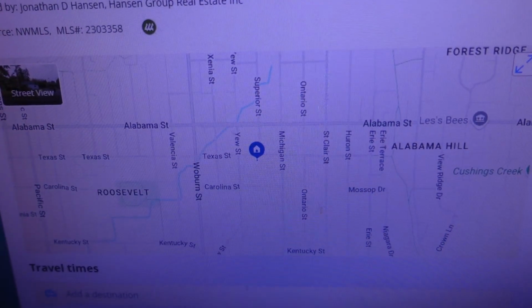Rare commercial zoning. So rare commercial zoning, interesting. So there are some different amenities within this, different options if you can run a commercial business out of this home. Might be an interesting option for some folks out there. Let's take a look.